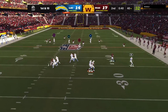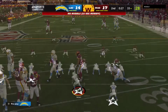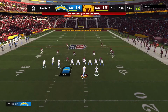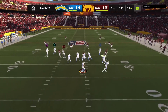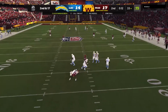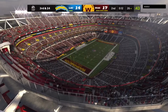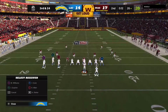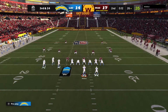Herbert setting up to throw on first down. And he cannot avoid the pressure as the Washington pass rush gets home. Now following the sack, they'll look to make amends on a 2nd down and 17. And pressure coming, and they got him once again. Now the Chargers will use the second of their timeouts as they'll stop the clock with 12 seconds to go in this first half.